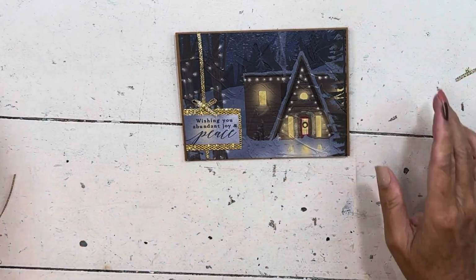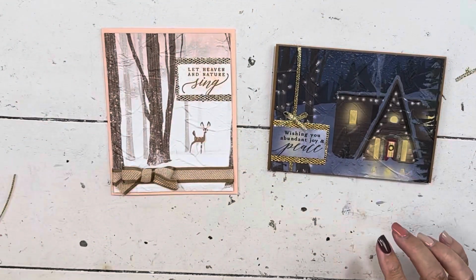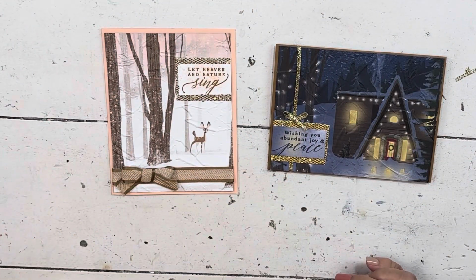So let's do the insides of our cards. So for this one, remember we have this nice giant piece now.